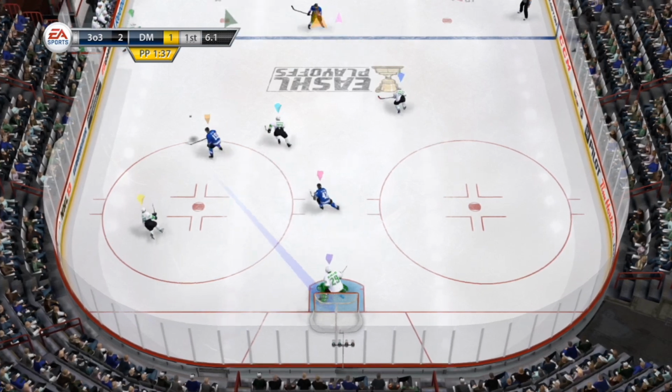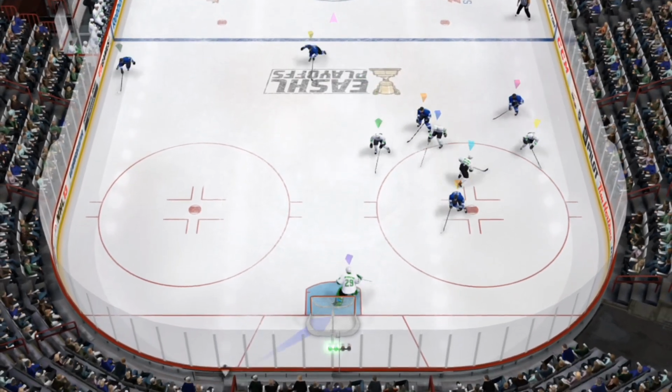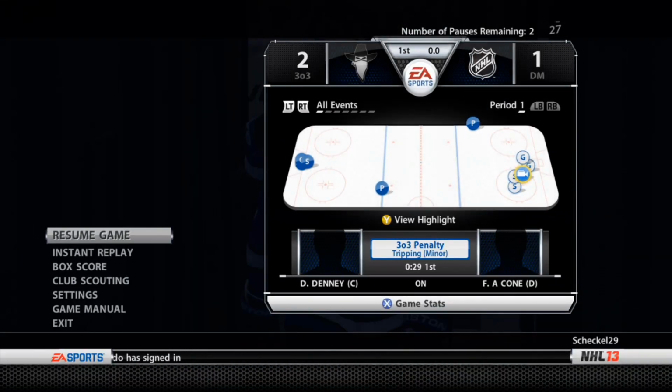Good poke check. Trying to clear. Down the ice it goes. To Williams. 2-on-2 on the rush. Shoots! Wide open action. That's the end of the first period. After one, it is 2-1.